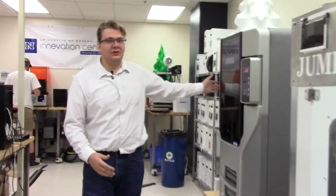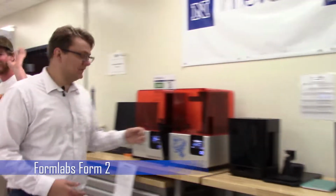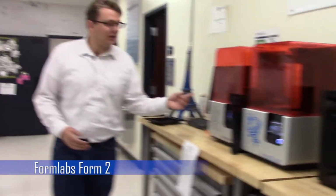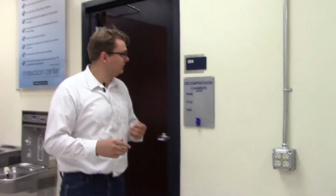And this is its little brother, can print just a little bit smaller, but it can still do really nice prints with complex geometries on the inside. Over here, we've got our Form Lab printers. These are a resin-based printer that can print really, really accurately using a laser, but their support materials are a little stringent, so it's a trade-off. But any of our staff down here can help you decide which printer is best for you.